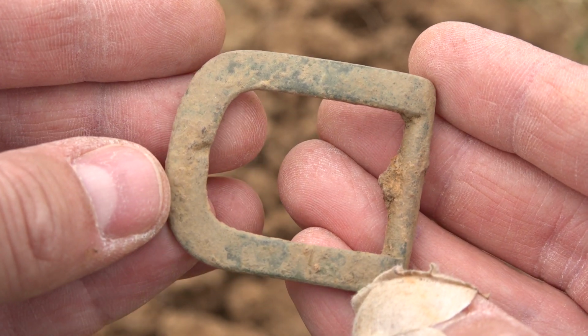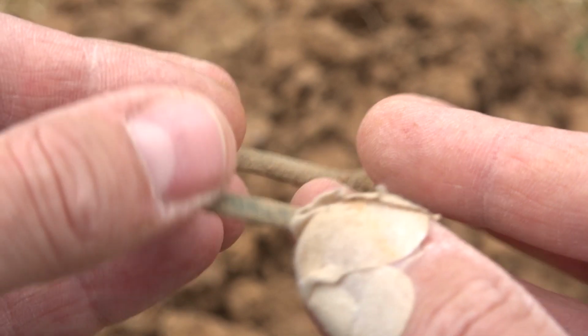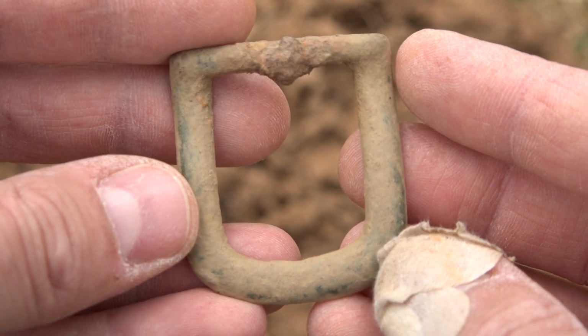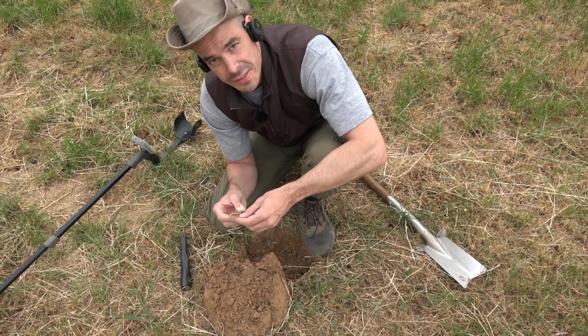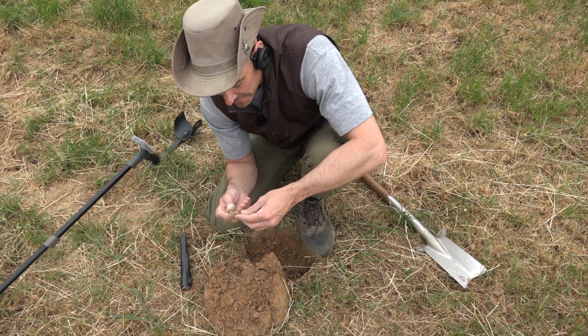What a fantastic signal this guy. I thought it's a Coke can or something much bigger, but the machine loved this buckle here. And it's an old one, 1800s. Right up my alley. That's what I'm looking for here.